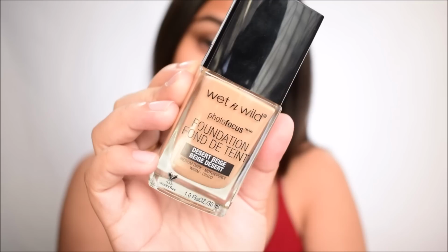Now, I don't like to use a foundation on a daily basis. If you want to wear a full face of foundation, you can definitely go ahead and do that. But what I like to do normally is just wear concealer on the areas that need some coverage. I wanted to show something for you all who want to wear foundation on a daily basis. For this purpose, I have chosen the Wet n Wild Photo Focus Foundation in the shade Desert Beige. And it also works as a concealer. You can definitely use this as a foundation, but I'm going to be showing you how you can use this as a concealer.